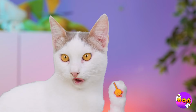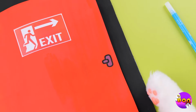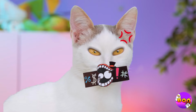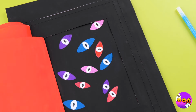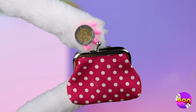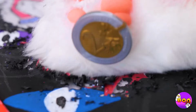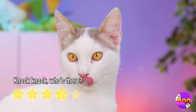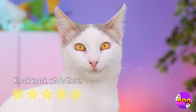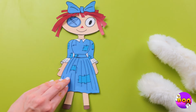It's been fun, but Kitty's gotta go. Hold on. Okay, it looks like a dead end. Or is it? It's time for a little cat scratch fever. And the digital circus is in town. Okay, Kitty, pick one. Ragatha it is.